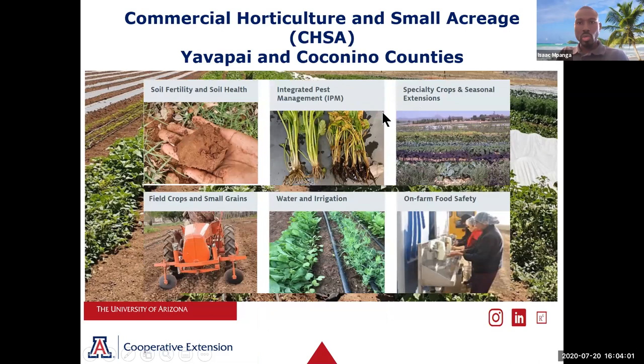So we have a website. On the website, we're going to focus on soil health and fertility. We also look at integrated pest management and we'll look at specialty crops. And then the program is also focusing on field crops and small grains. We are also looking at water and irrigation issues and on-farm food safety.